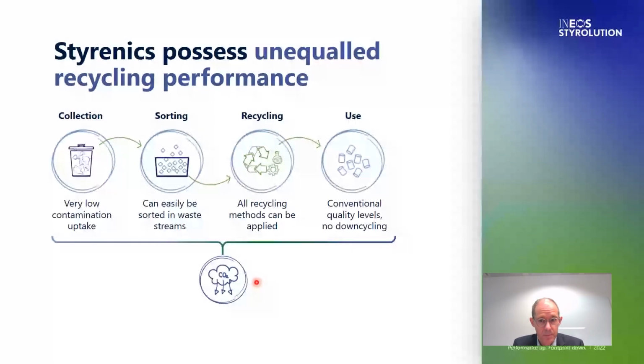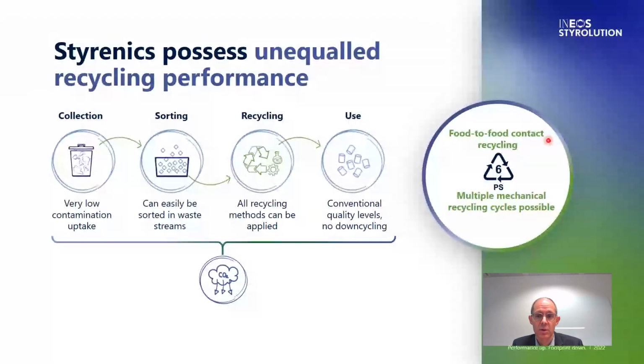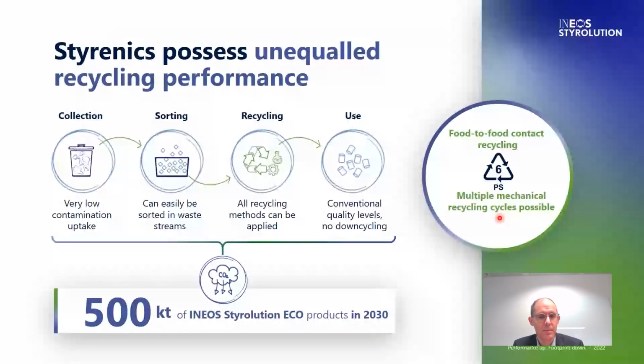So, what is possible? We are talking about even food contact to food contact recycling, which kind of is the holy grail in recycling. And also, we talk, particularly in polystyrene, of multiple mechanical recycling cycles that are possible. So you may know from other products that once you recycle them mechanically, with every cycle that you do, the product degrades and the quality of the products goes down. There we are in a very strong position with styrenics and particularly with polystyrene because it keeps the properties probably better than most other products. And all of these advantages make us confident that we will be able to really drive up and scale up the production of those products. We see a lot of demand for these products. Now the challenge is to scale up as quickly as possible and make them available in the market.